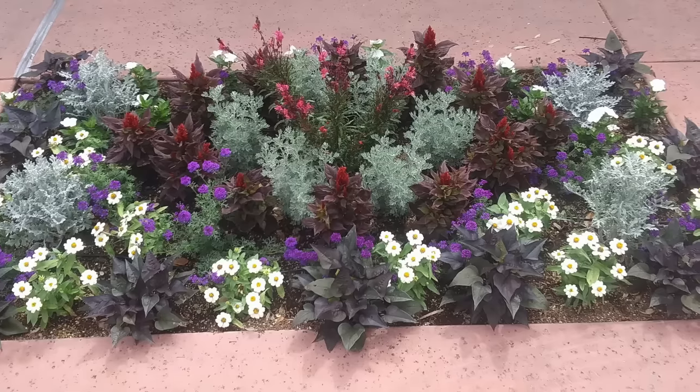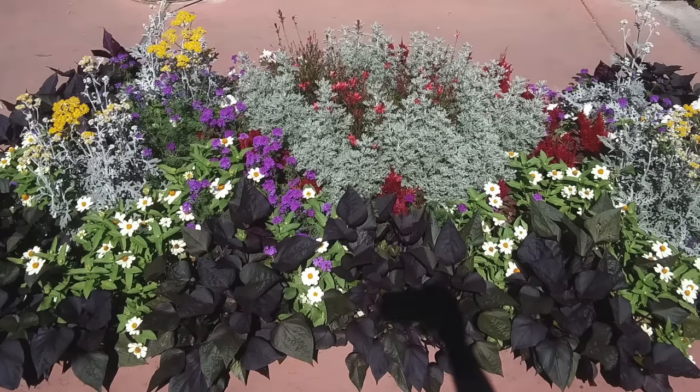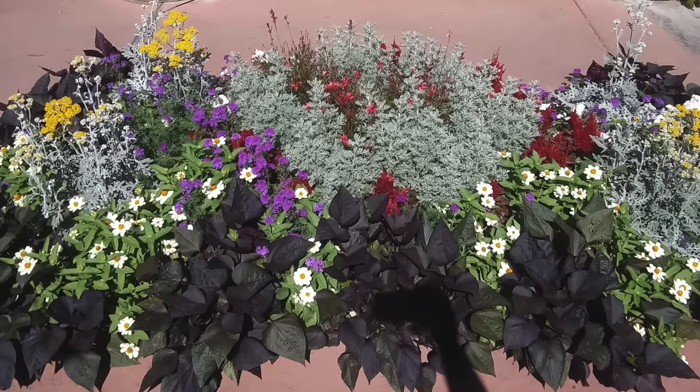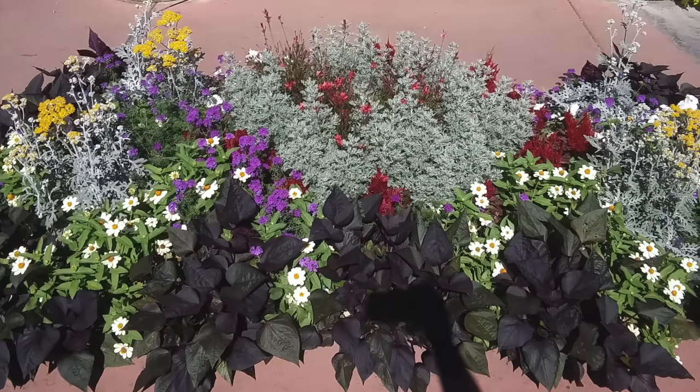And look at this after picture. Oh my goodness. You don't even think of the Dusty Miller as being a color addition in terms of bloom, but you can see the yellow blooms on either side and how they have added that pop on the sides. That is just absolutely beautiful.